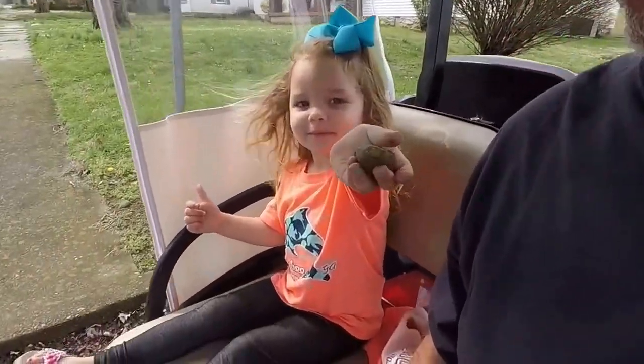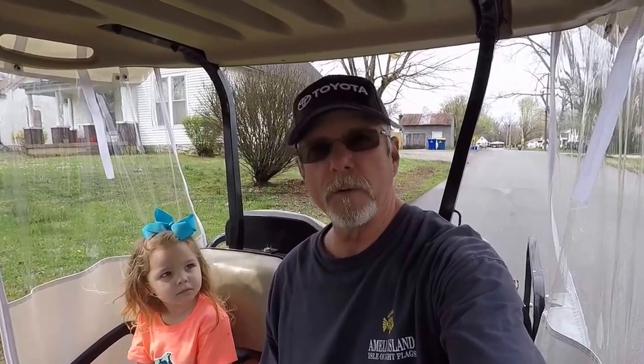Oh, she's got a pet rock. She wanted you to see her rock. While we're doing this, I'll show you a few videos and pictures from our vacation in Savannah, Georgia. And so you just sit tight, and Ryder and I are going downtown.